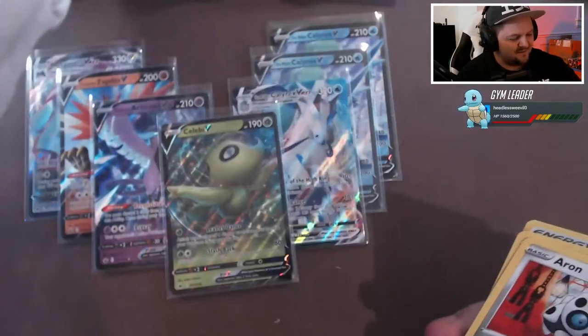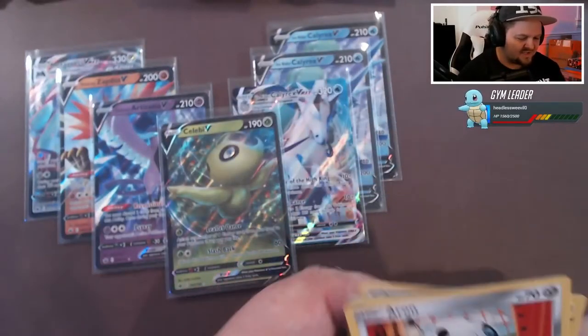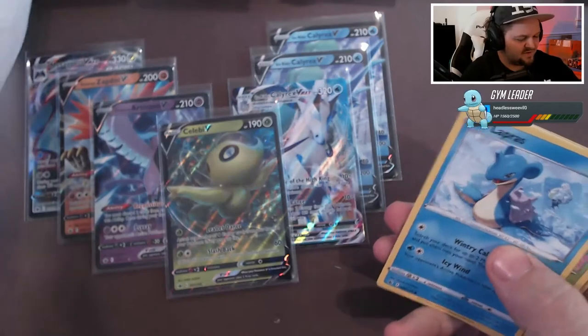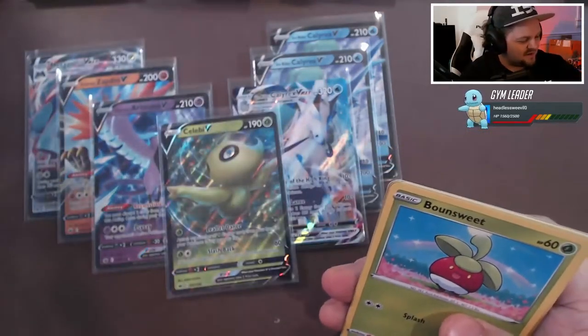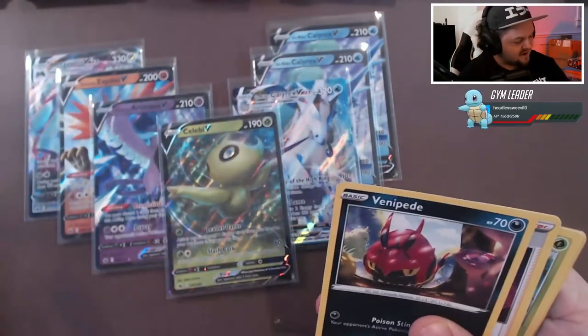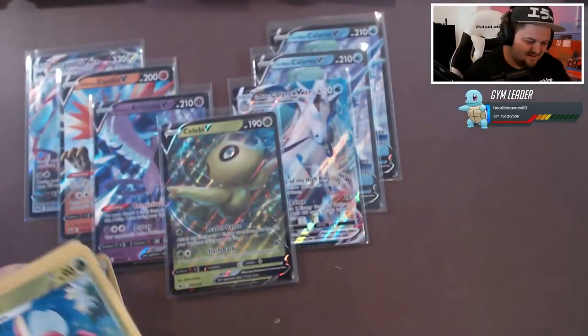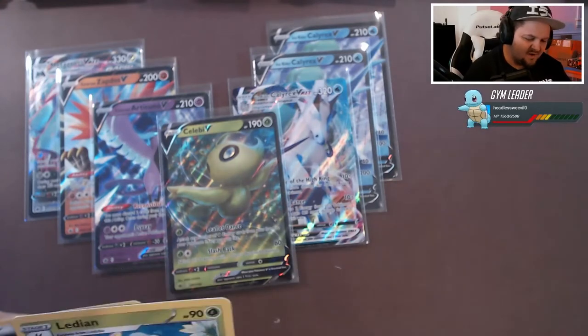Like I said, I'm going to be very surprised if, when I go through this and start checking off my checklist of which cards I have and which ones I don't, it turns out I have every single card except for the Vs and the VMAXes. My luck has not been stellar.